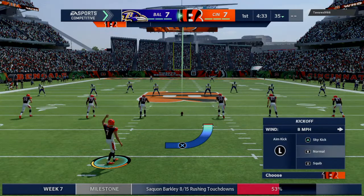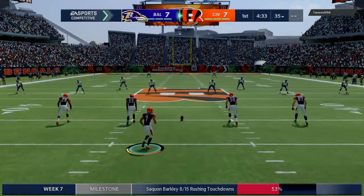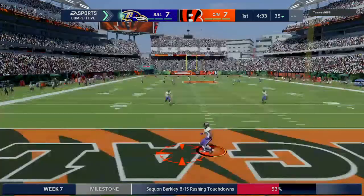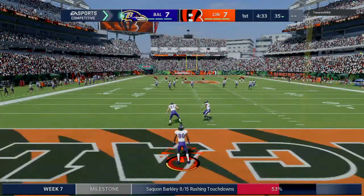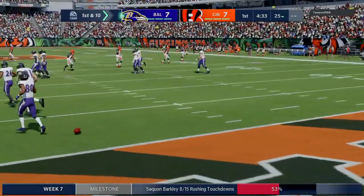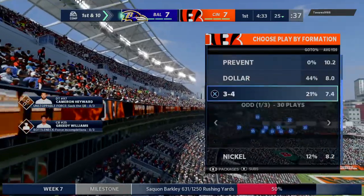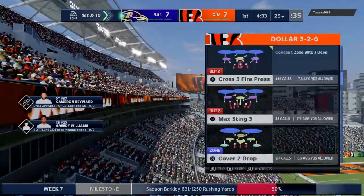Youngway 2 set to kick off. Each team's had it. Each team has scored. 7-7 here as the kick's away. And no return on this one as the fair catch is signaled for and taken. The Ravens take over 1st and 10 at their own 25-yard line.